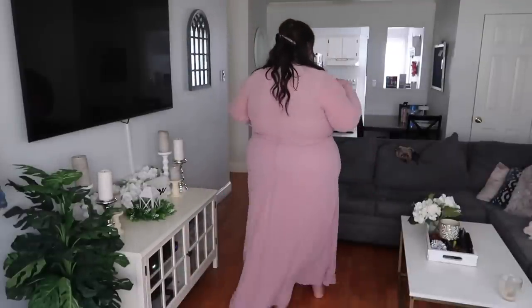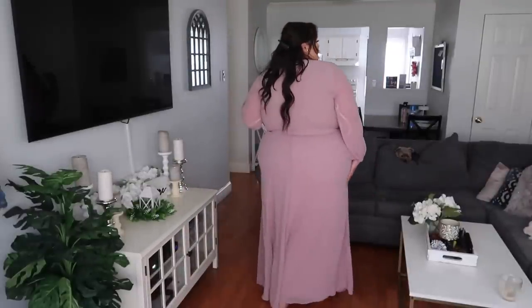Let me turn around. Kind of just looks the same in the back. Overall, I think this is a really cute dress. If you are interested in this, I would definitely recommend sizing up one, especially if you're more of an apple shape, because it's definitely tighter around my stomach than I would like it. But this color is everything. I love these long sleeves. I love this faux wrap top. I love the slit. It's a really beautiful dress.